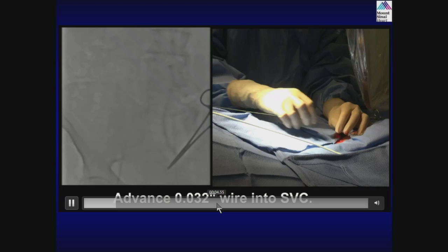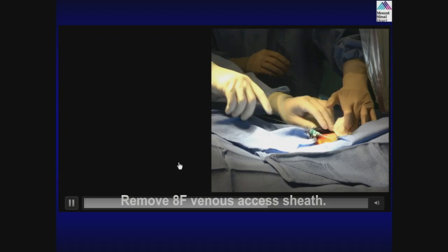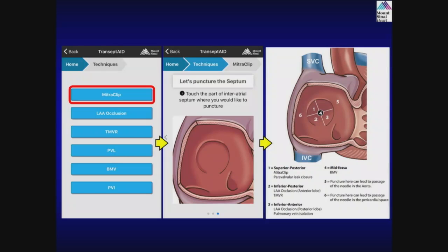So this is what the app includes, which is showing you the video of how to do it with fluoroscopy side by side, exactly where you have to place all these devices and techniques. And where do we do the puncture, which is the correct puncture, which is the wrong puncture, don't go near the aorta. And this on the top is a tracker which tells you which part of the app you are in.